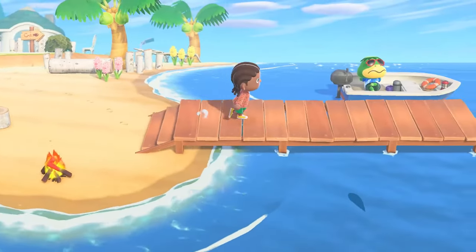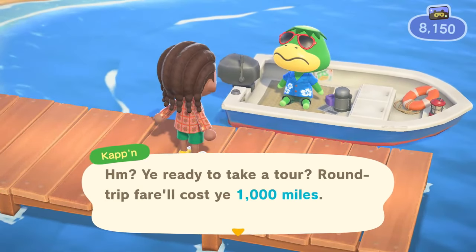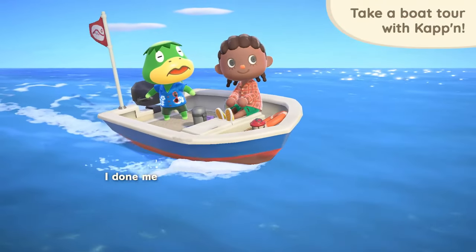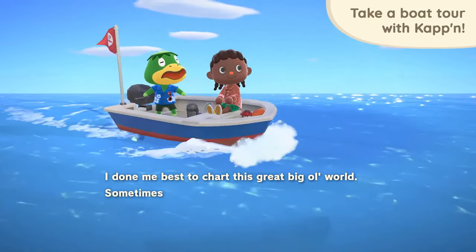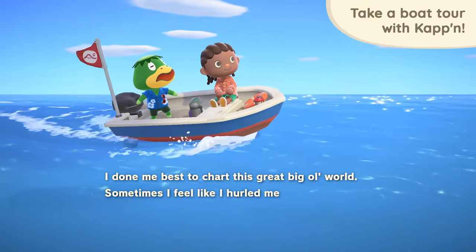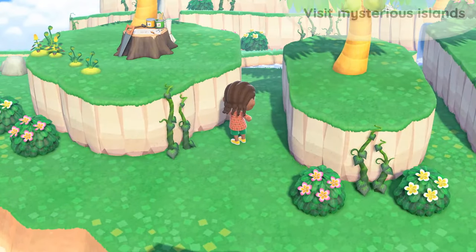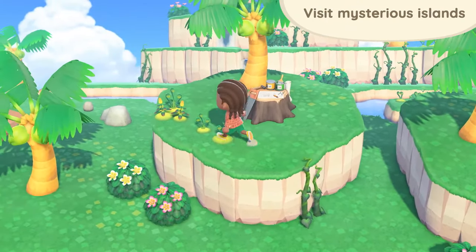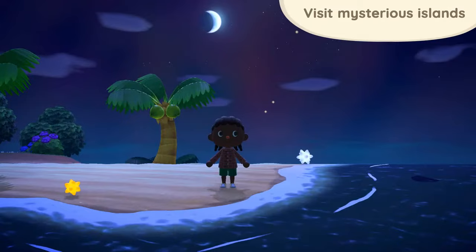This is Captain. You'll find him lounging around on your island's pier. Looks like he'll ferry you to a destination via his boat, his pride and joy. It's worth the journey just to be serenaded by his sea shanties. Your destination is a hidden gem that only Captain knows about. You might dock at an island with mysterious flora, or an island with a different season, or time of day.